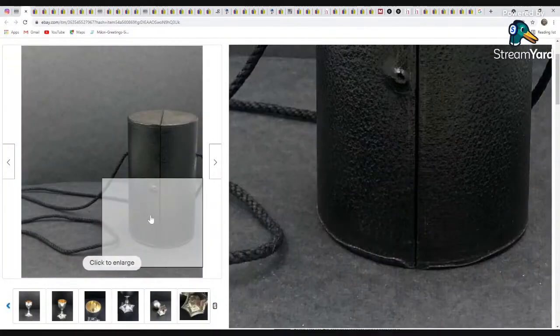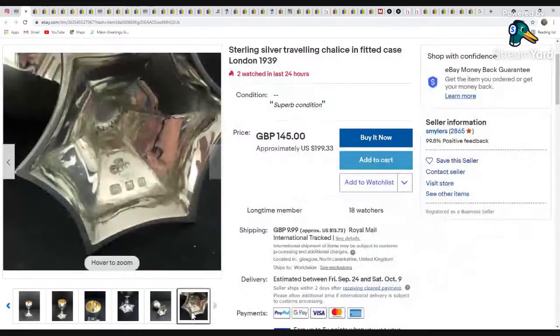So is your house filled with fitted cases? I do have quite a few things in fitted cases. I went through a slight fitted case fetish for a while. Keep you having to polish it.